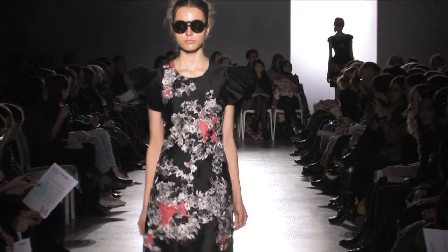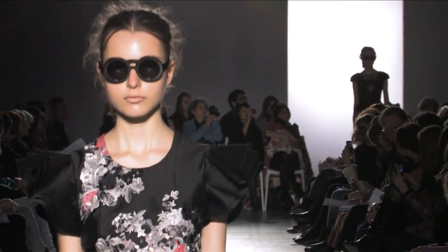The show starts with the most recent collection, Spring-Summer 2010, which was inspired by Japan. Then Spring-Summer 09, which was inspired by A Midsummer Night's Dream, and then it goes on to Fall-Winter 2009, which was very much inspired by Russian nobility and the Tsars.